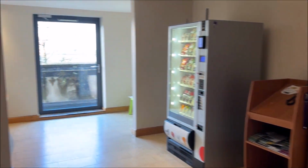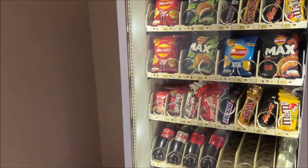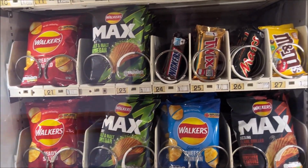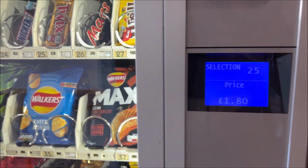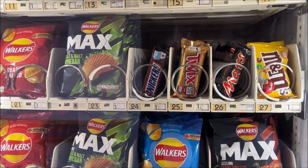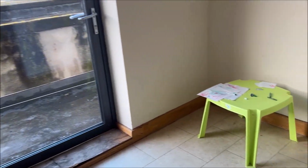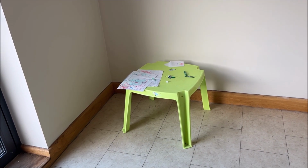Around this way, we have vending machines. How much are these things though? That is the question. Now we do like to see, so let's have a look at how much a Twix is. £1.80 for a Twix. As expected from a hotel vending machine. That looks like a very sad and lonely children's play area. Let's go down to the ground floor, shall we?